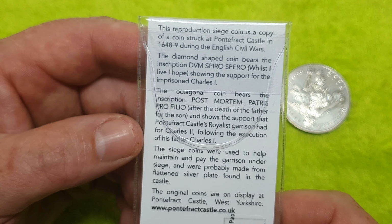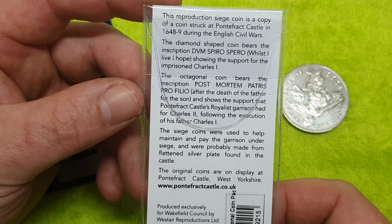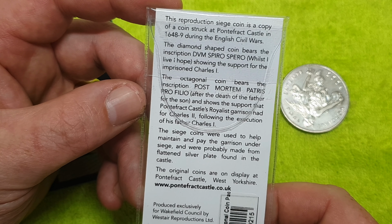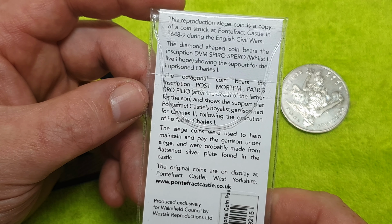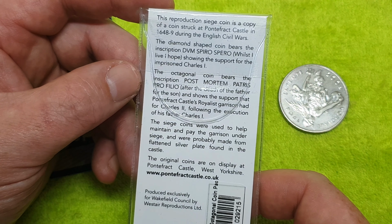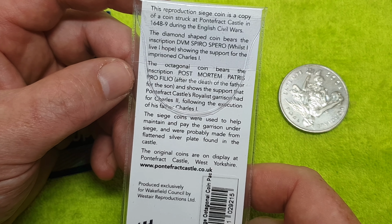A little bit of info on the back. So there were two different kinds of coins. I only bought the one, and I paid £2.50 I think for this. And it's a reproduction siege coin struck in Pontefract Castle during the English Civil Wars of 1648 to 1649. The diamond-shaped coin, that's not this one. The diamond-shaped coin is showing support for the imprisoned Charles I.